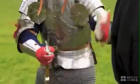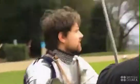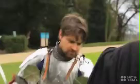Now, what you're going to do, if the attacking sword is going to come in, you're going to push it down and away, and step in and cut. No problem. You can do that? Step aside, my man. Absolutely. Here we go. Okay, on guard. On guard!